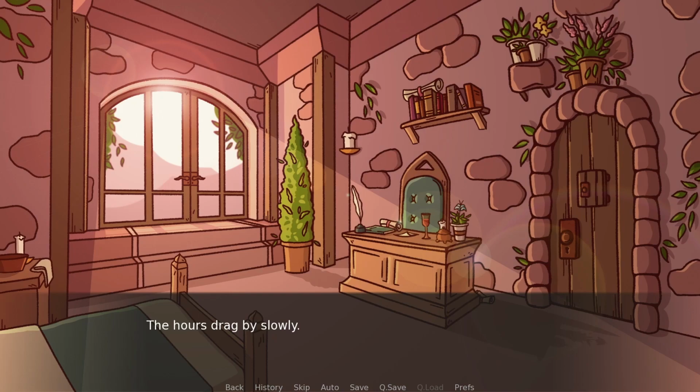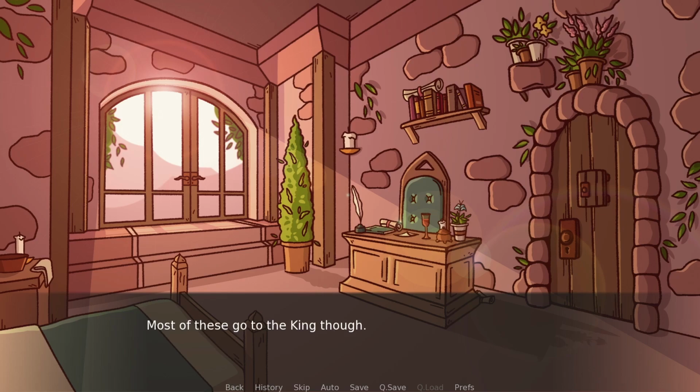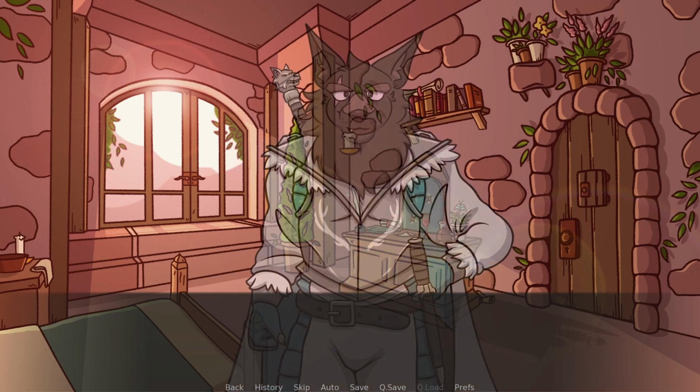The hours drag by slowly. I spent most of the afternoon after lunch going through scrolls, documents, and letters that were sent with me to deliver to the king and his council. Most of these go to the king, though. I don't think he has a very large council, which is partly why I'm here.